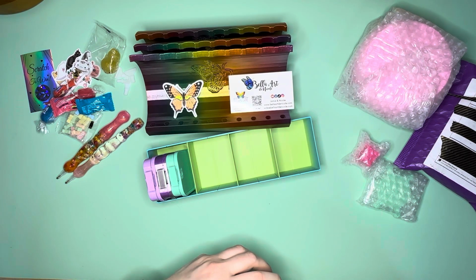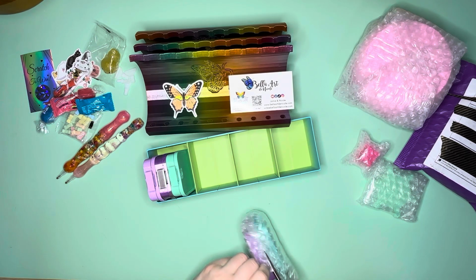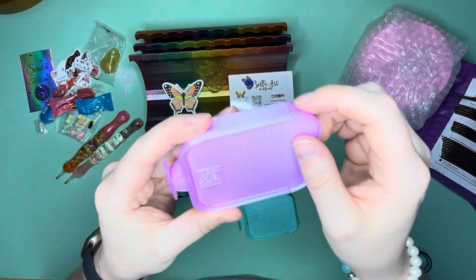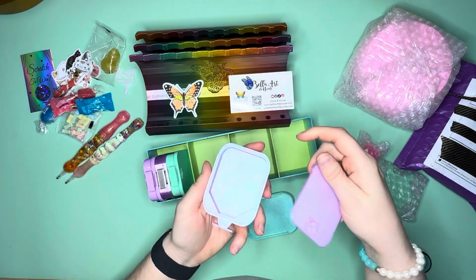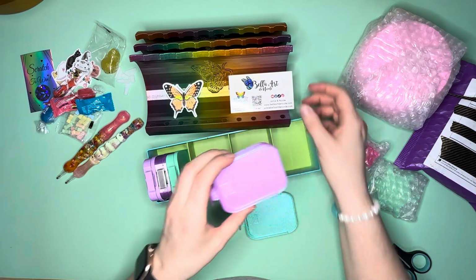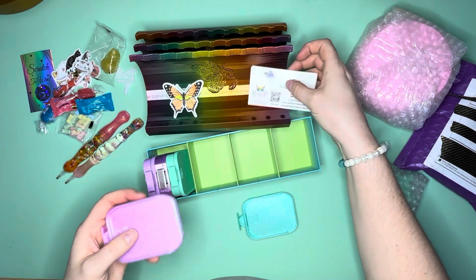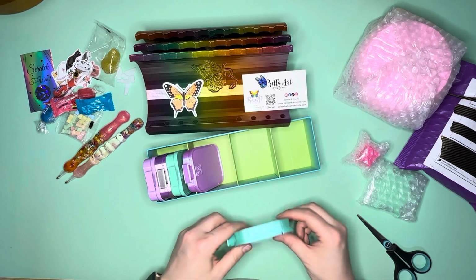I thought maybe I had purchased a color that I already had. No, I didn't. I wanted to try out the translucent trays. So this is a pink translucent. I don't know if it comes through well, but it's this pink glittery translucent. Oh, it's really cool, really interesting. I'm gonna hold this white so you can see the pink translucent tray compared to the white. And then this is the minty translucent.